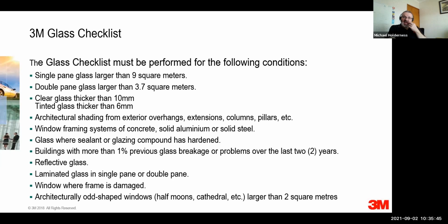Okay, carrying on down the list, architectural shading. That's what I was saying, extensions, columns, pillars. Shading is probably one of the biggest causes of glass breakage, so do check the shading on the window. Window framing systems of concrete, solid aluminium or solid steel. I've never seen glass framed straight into concrete, but I have heard it has been done overseas. Solid aluminium is not that common, but solid steel, if you think of what they call crittall windows, which is very much old school, and it is often in the old schools where you get a bunch of small panes of glass, and every pane of glass is actually held in with a solid steel edge.